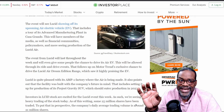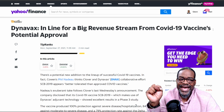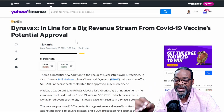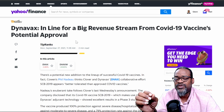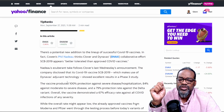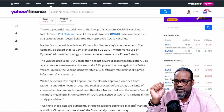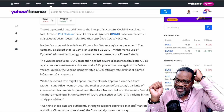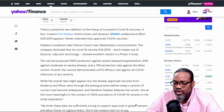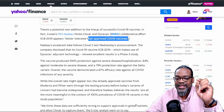Now, one other stock, and it's in the COVID space, Dynavax, in line for a big revenue stream from COVID-19 vaccine potential approval. This could be the next company approved for emergency use authorization and on its path to getting FDA approval. So very interesting. There's a potential new addition to the lineup of successful COVID-19 vaccines. In fact, Cohen's Phil Nadeau thinks the Clover and Dynavax collaborative effort for that drug appears better tolerated than the approved COVID vaccines. Also, big words in this space.